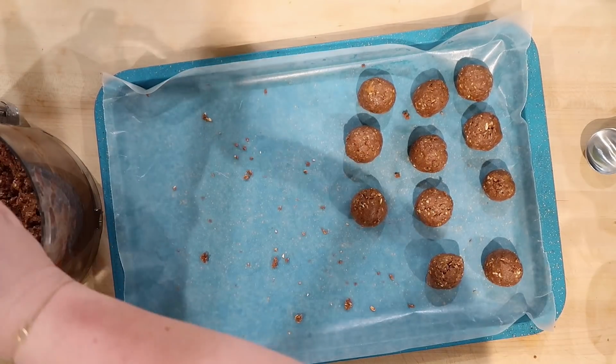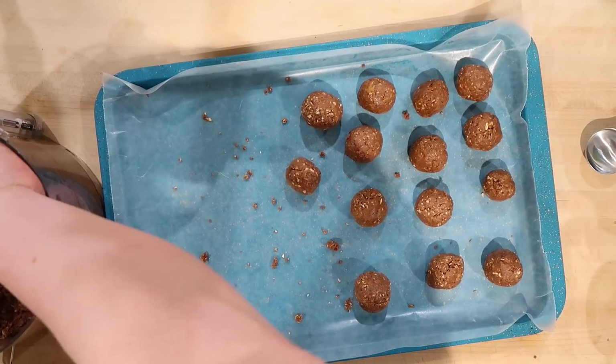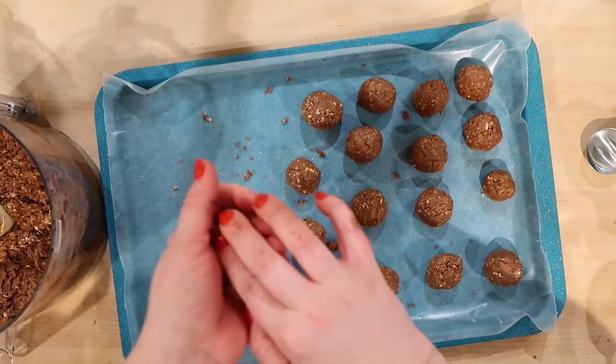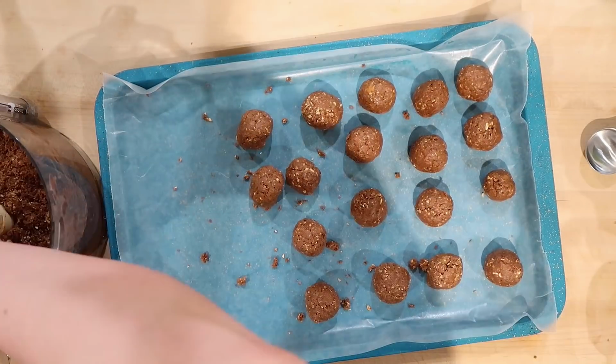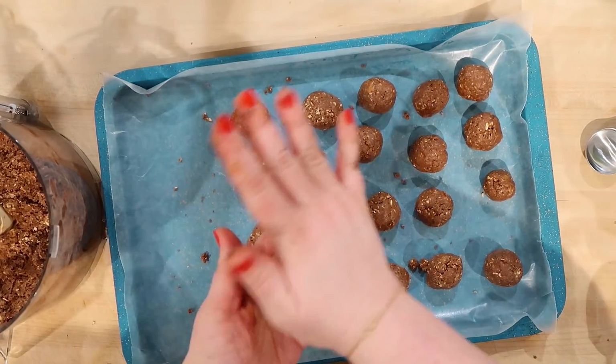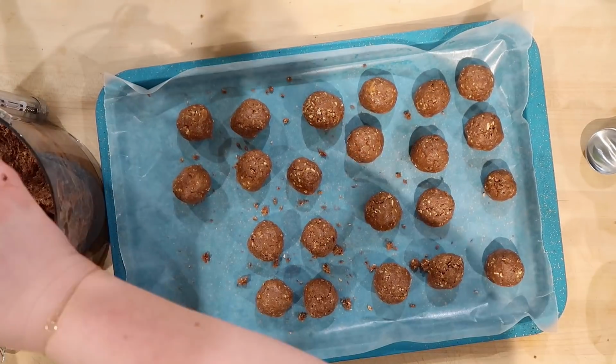I was also thinking while I was making these that I wonder if some jelly in there would be good too. Like let's say you did peanut butter and strawberry or grape jelly. I wonder if you could make superfood PB&J bites. That would be really good. I just gave myself an idea. Maybe I'll try that next time.